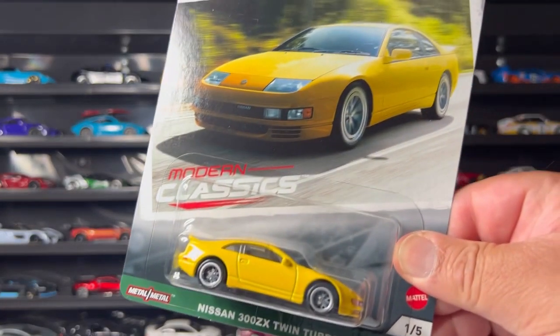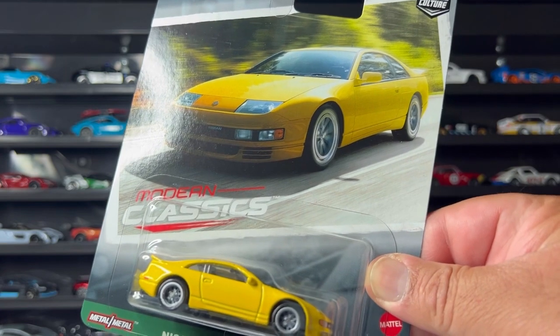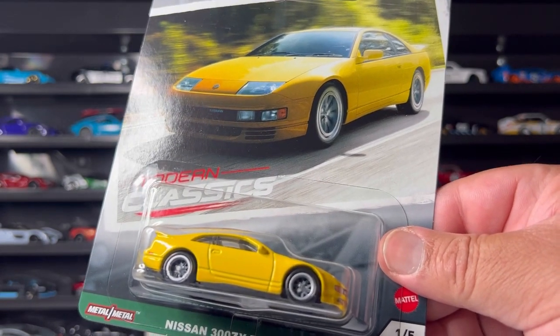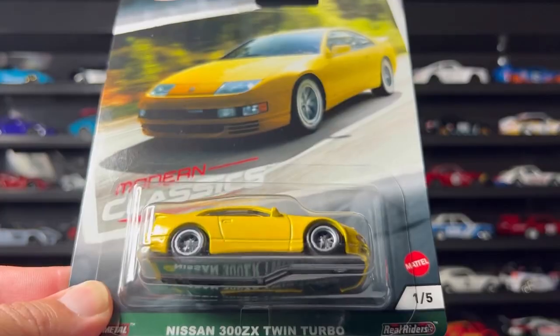But we did find a full set of this awesome Hot Wheels Car Culture Modern Classic set. He said he already had a full set, so he was nice enough to let me take it. So Skip Diecast, thank you very much for being such an unselfish collector and for allowing me to take a full set for my collection. So check this out, guys.